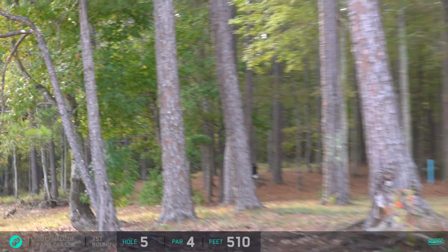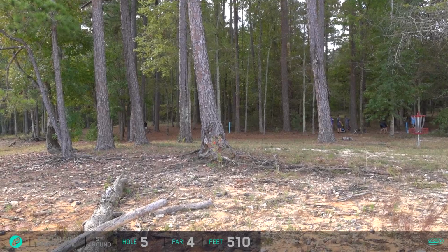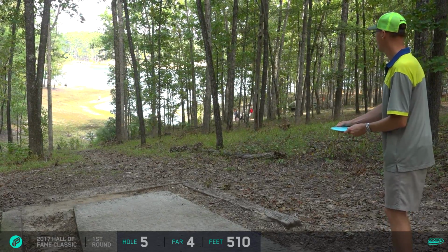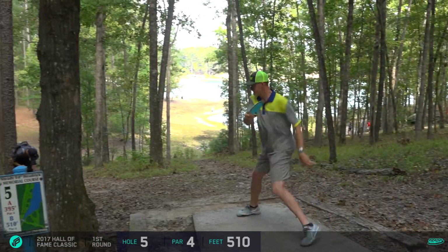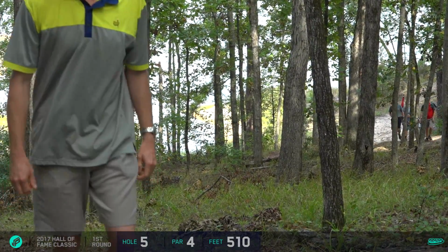And Paul going with a little more of a safe play than I think he wanted. He's going to crash these trees. Should have a pretty easy birdie, but not what he's looking for. Yeah, birdie 3 doesn't really feel that great. If you get through this tunnel here, you're looking at how can I get my 2? And oh, shoot. The problem is that right there.